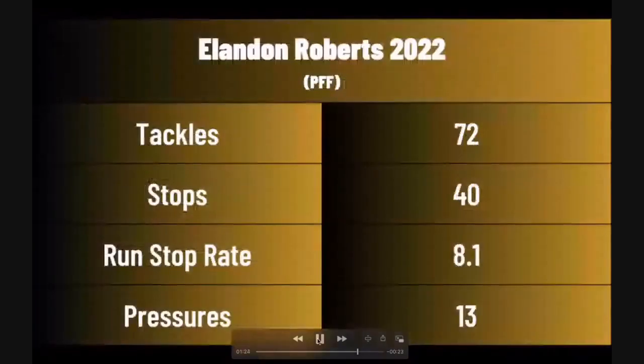Just want to put some numbers up here from last season. You see those 40 stops. He had an 8.1% run stop rate per Pro Football Focus. That was actually higher than any of the Steelers linebackers last season: Spillane, Devin Bush, Miles Jack.